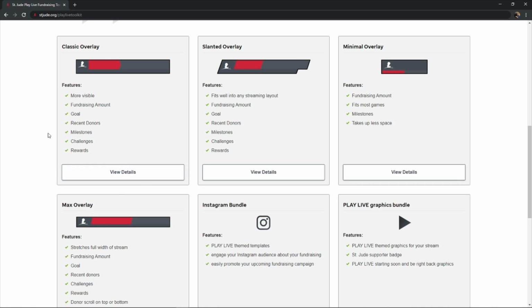All these will have similar functionality to fundraising overlays you've probably used in the past. They'll pull in your fundraising amount, the goal you set for your campaign, and even some of your most recent donors. We've added some really cool features to these overlays, in that they'll also pull in your milestones, challenges, and rewards that you may have set up for your Tiltify fundraising campaign. We wanted to add these features in hopes that it will allow you as the streamer to focus more on your stream and spend less time having to constantly remind your viewers of the next thing that's coming up for your fundraising campaign. So we really hope you like these new tools that we've added for these overlays.